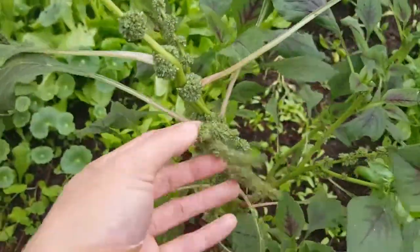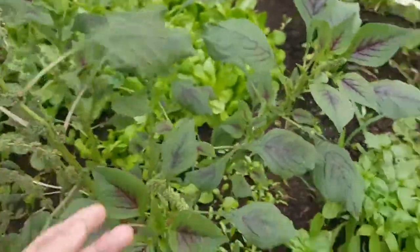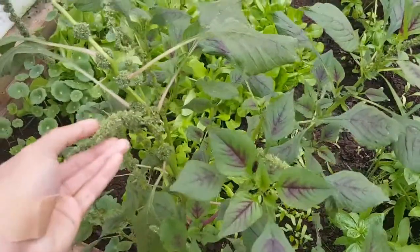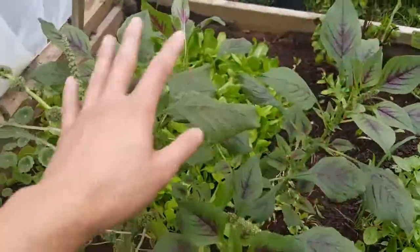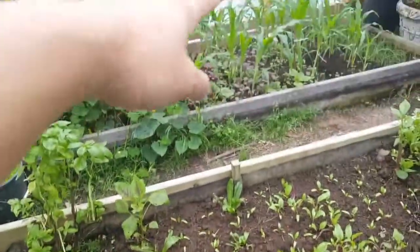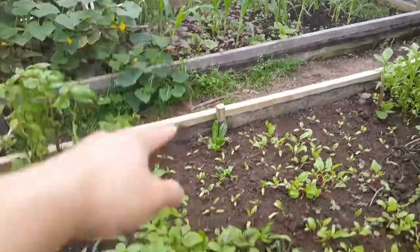I already have some seeds. So this plant right here, once you grow this vegetable, if it goes to seed, it will grow wild. You know, it's going to take over your yard. I'm going to show you later on that side right there how it takes over my raised bed.